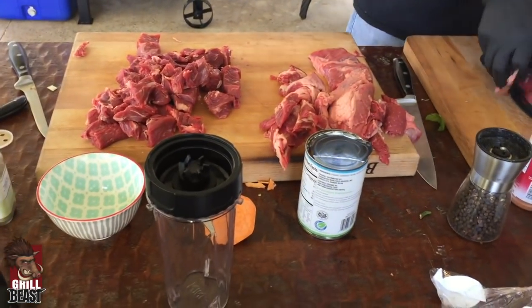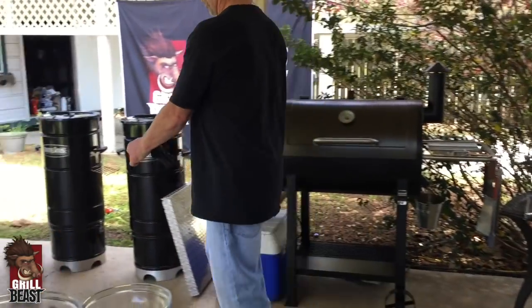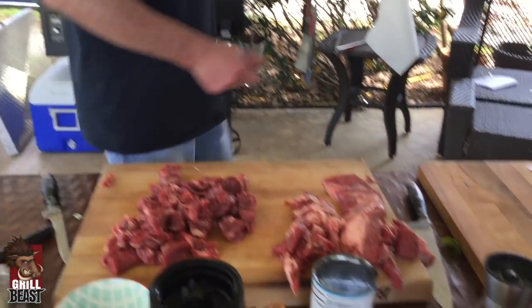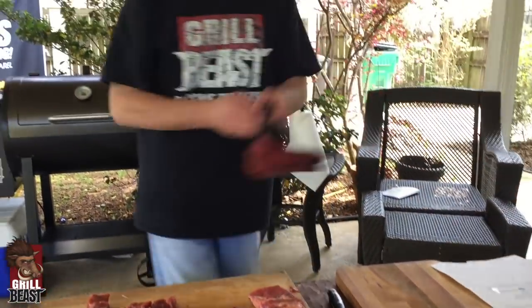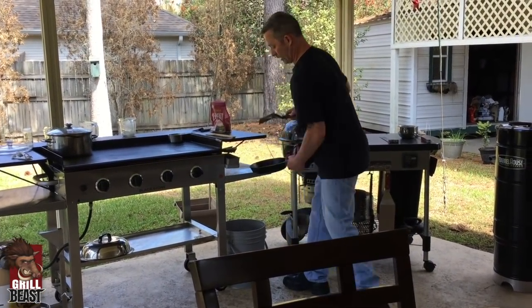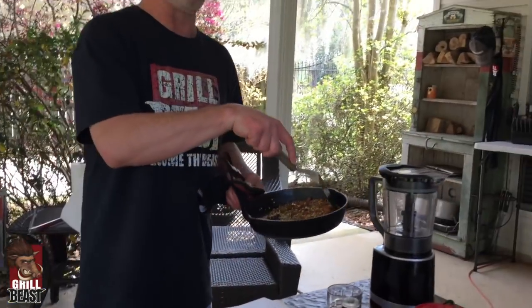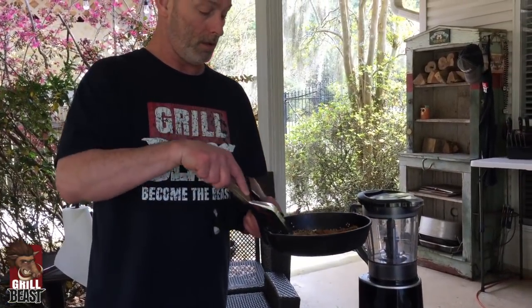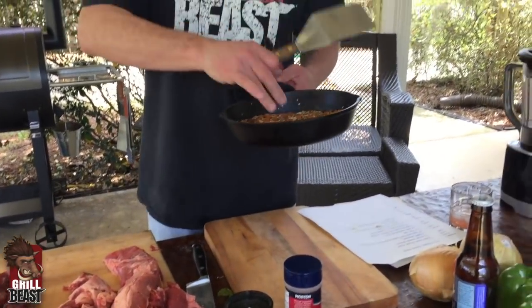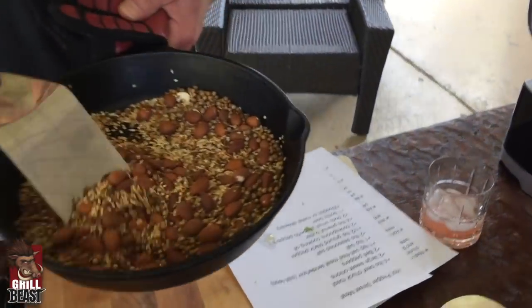So I need to cut up some onions. Change my gloves. The beast in his natural habitat. So actually, I need to dump. I need to dump these. Can you grab me just a plate? Grab a plate, please. Because these have to cool off before I can do the next step, and they're not going to cool off sitting in a hot skillet.